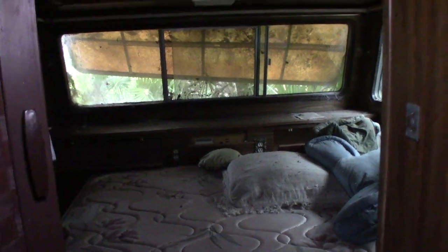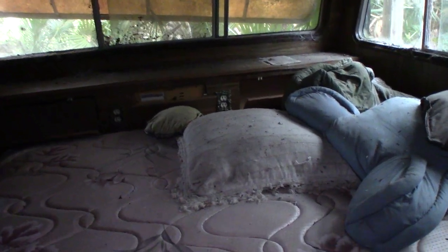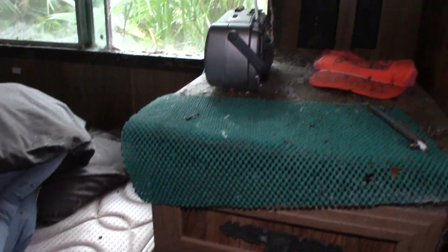Squeeze through here. I guess this is the master bedroom. Welcome to my abode. Let's check out some of these cabinets here.